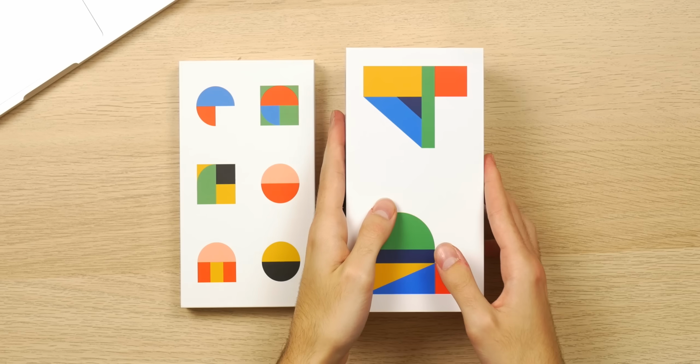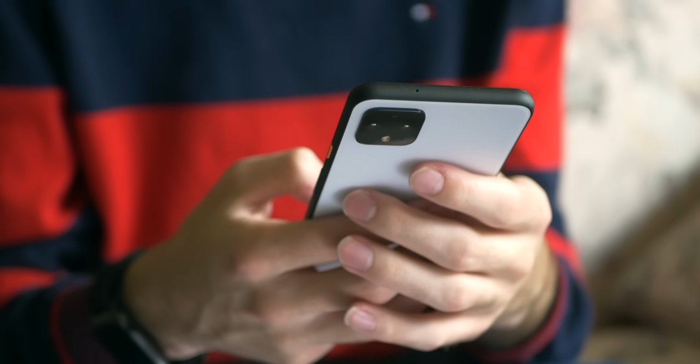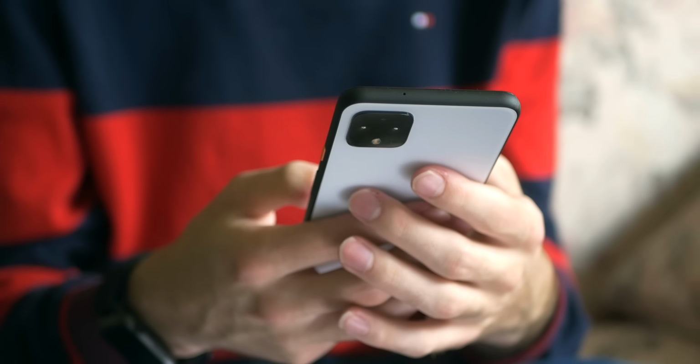So Google was kind enough to send over a Pixel 4 XL for me to play around with. And in the brief time that I've had it, after unboxing it and using it for a few hours, I gotta say, this is a weird device, like a lot of other reviewers have been saying. And that's kind of the theme here, I guess.